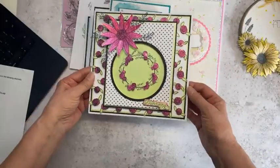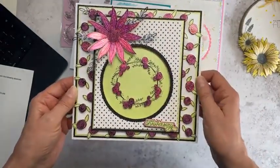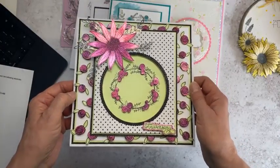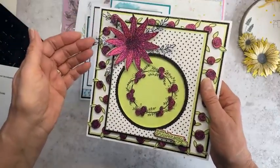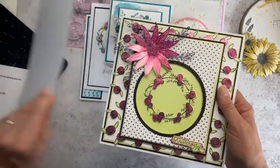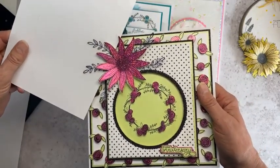Then we've got this one from Emma as well. Now this one is on holographic paper. She's actually stamped and heat embossed in black on holographic paper for all of her flowers. But I really want to point out how beautiful, and I can't do it with my fingers, let's put this piece of card behind it. How beautiful do those leaves look?